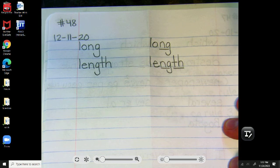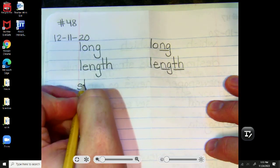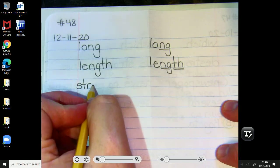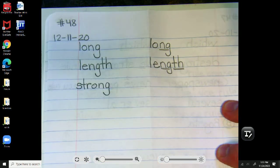Our next word rhymes with long. And scholars, it has that same str that we had in our last lesson for the word destroy, right? Str. Our next word is strong.